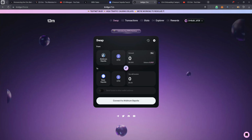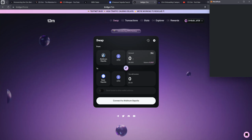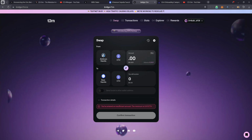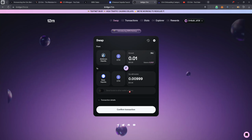Once you've selected this, you're going to connect to Arbitrum Sepolia. This is going to trigger a network switch. I'm going to switch network over here, and I can put 0.001. Okay, now 0.01. I think the minimum amount is 0.01. You can check this over here. As you can see, the minimum for your bridge is 0.01. So once you have that, you can confirm transaction.